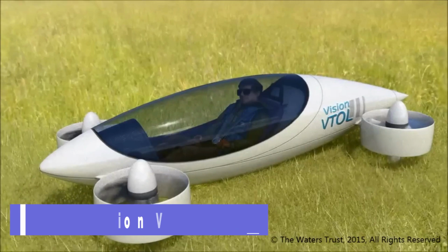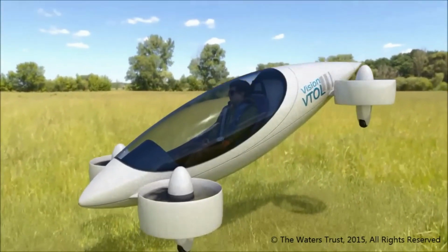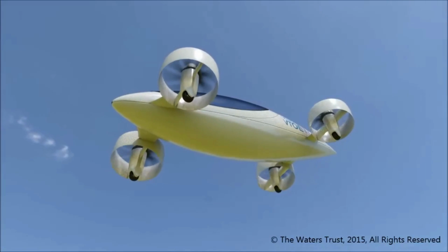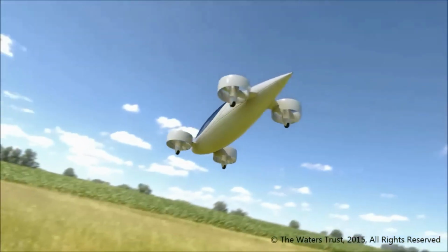Vision VTOL. Imagine soaring through the sky in a sleek and futuristic aircraft that can take off and land vertically, like a helicopter, but fly faster and farther, like a plane. That's the vision behind the Vision VTOL, a revolutionary prototype that aims to transform personal air travel.